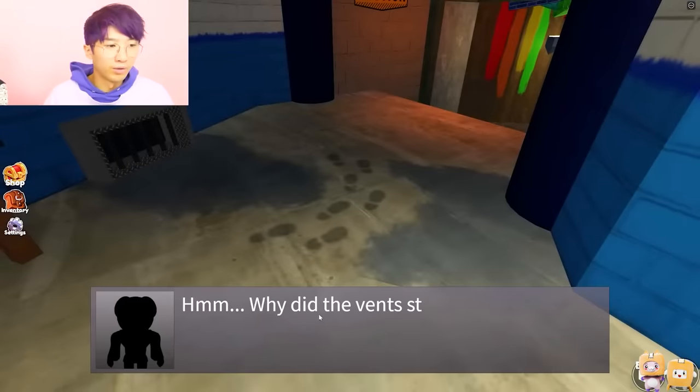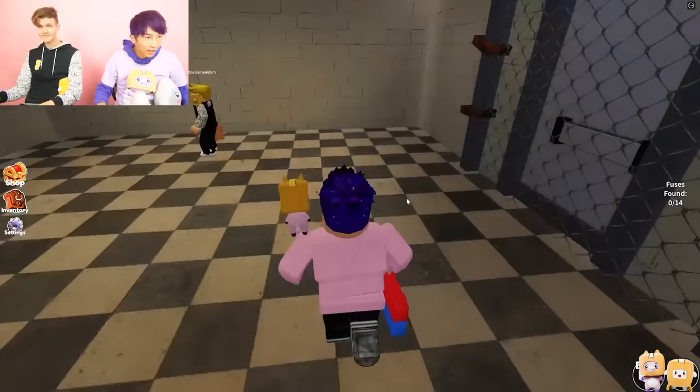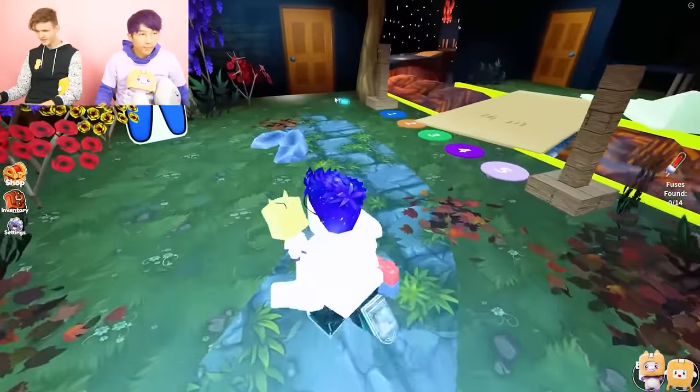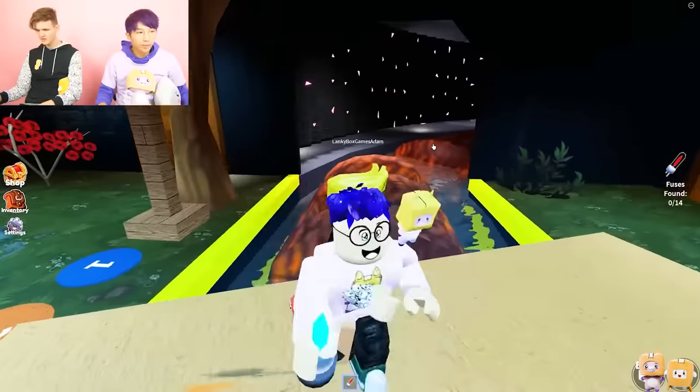Okay. Uh-oh. Why did the vent start leaking? So, yep, we gotta turn the valves. I knew it, guys. I knew it. Got it. I just got a big brain, dude. Fuses found. We gotta find fuses. Okay, this is what they look like, Adam. You see this? Yes. Okay. I will go straight into the basement.